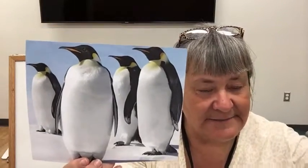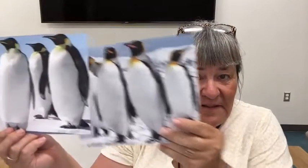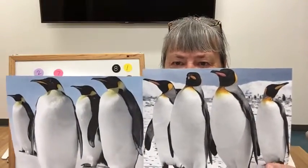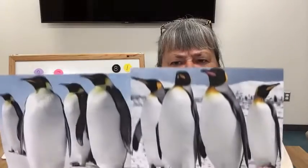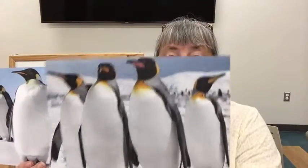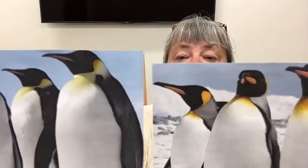Now remember I said there were two kinds of penguins that kind of looked alike? Here's the emperor penguin. Here is the king penguin. Let's put them together. They almost look exactly the same, don't they? When I was printing out my pictures, I'm like, how do I know which one is which? Well, king penguins are smaller than emperor penguins, although you can't really tell it in my pictures. King penguins have brighter colors than the emperor penguins. You can probably tell that, can't you?